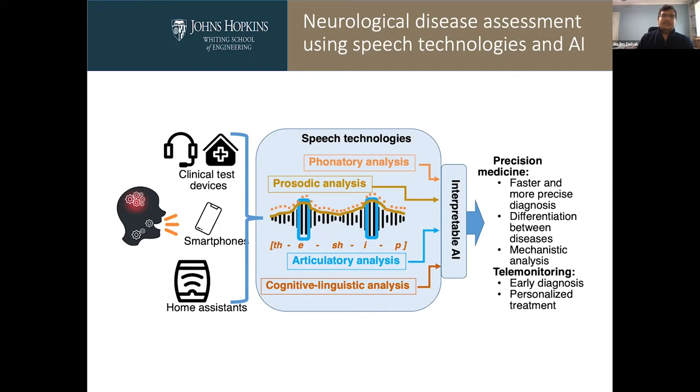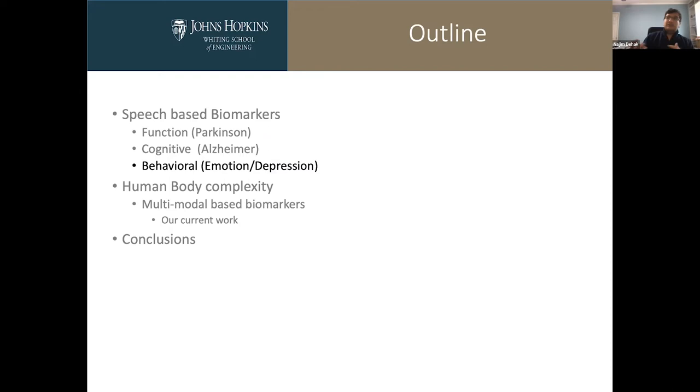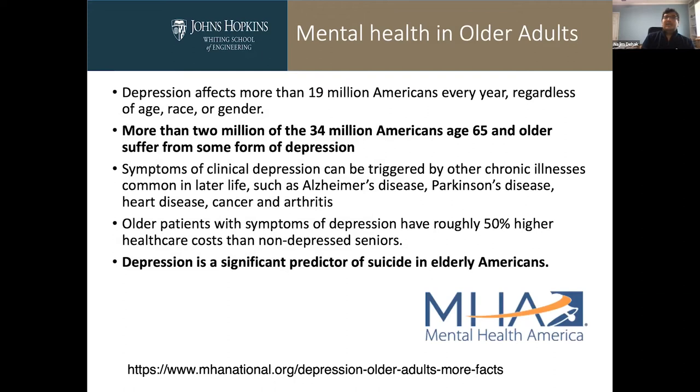Another aspect of research, which I actually started outside the medical field but is now going through the medical aspect, is emotion, for depression and mood disorder, for example. Depression affects, as you know, more than 19% of Americans every year, regardless of age, race, and gender. More than 2 million of the 34 million Americans aged 65 or older suffer from some kind of depression, especially if they have chronic illnesses. Some people develop depression over a long time, or take news of a clinical illness in a bad way, and it can have serious consequences in their life, as written here.